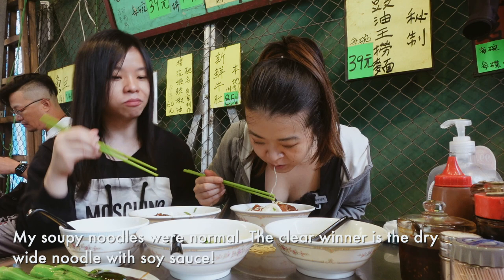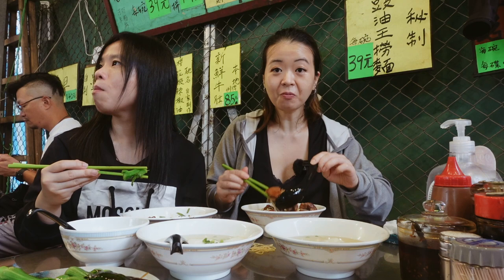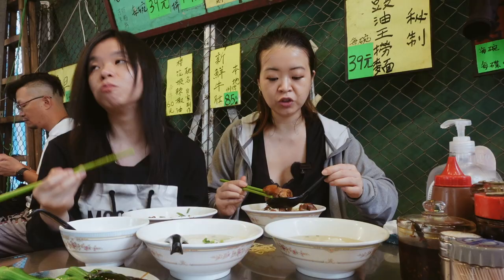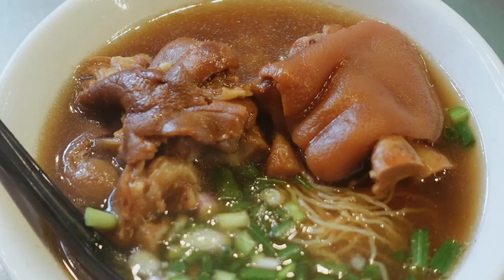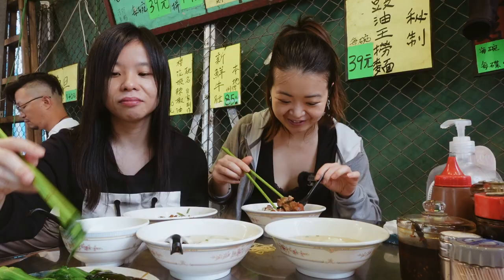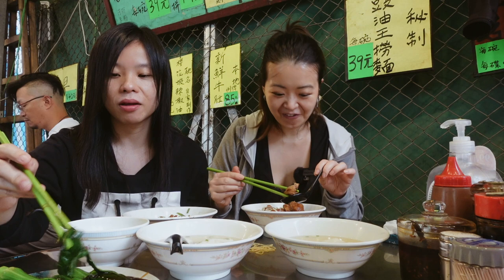Actually, we left it for a long time because we were taking photos, and it's still pretty tana. And then we're gonna try my pig trotters, which they're famous for. I know it's really good because it's falling off the bone already. Look at that. This is gonna be collagen for my skin. It's definitely very, very soft. I can feel the collagen coming onto my skin now. It's good! Yay!